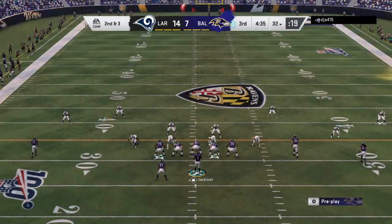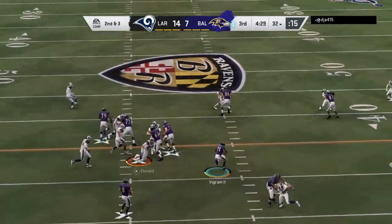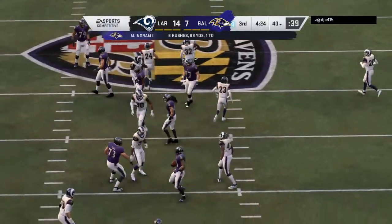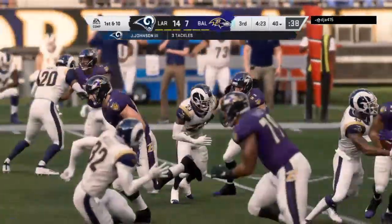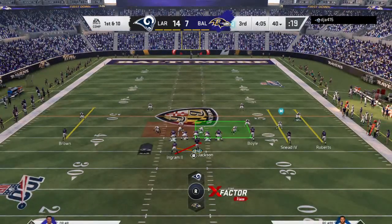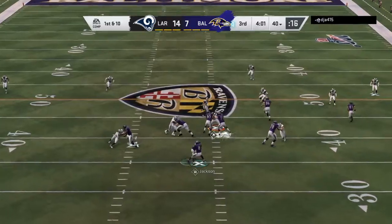A good run, got 7 on first. Here's 2nd and 3. Ingram again, and an alley to run. And he'll bring it up here to right at the 40-yard line. That one, a first down pickup of 8. And there we saw one of the downsides of blitzing during a run down, because sometimes you get out of your gaps. You don't fit the run quite as well because you're headed towards the ball carrier with abandon.